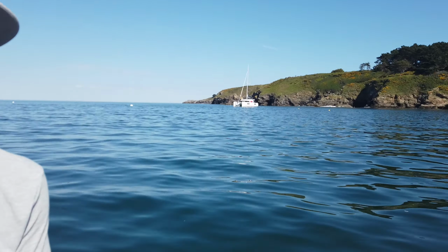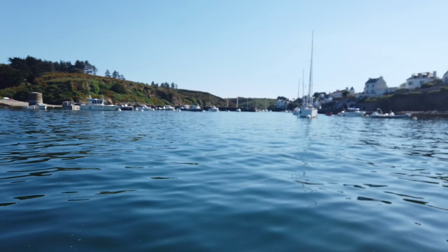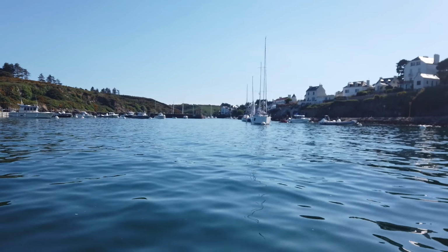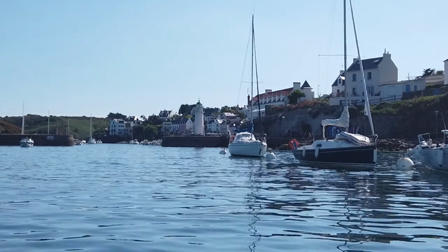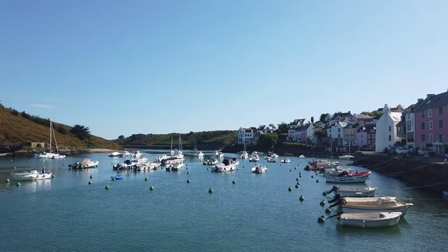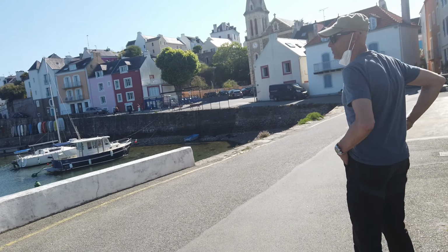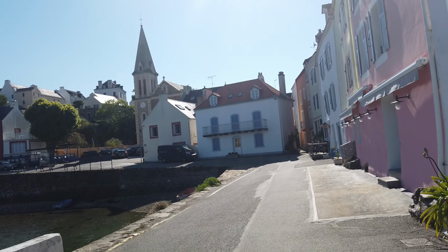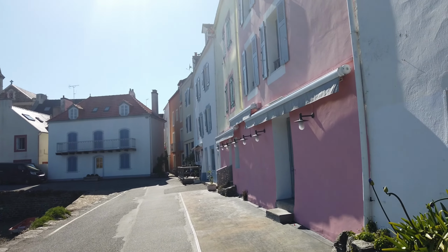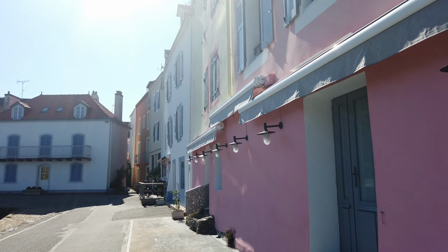Hi, Peter. Hello. Where are we? We are on Belle-Île. See, Peter? That's there. This is all quite very nice. Yeah. With all the houses painted in these fancy colors. It's cool.